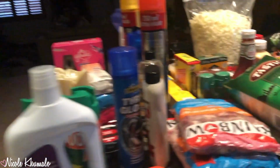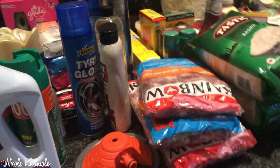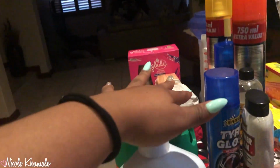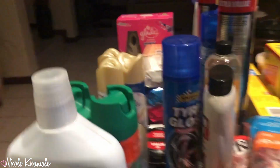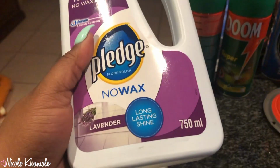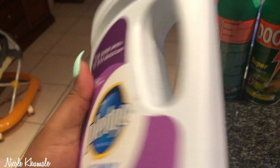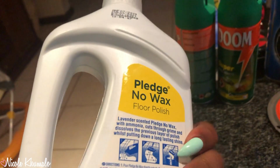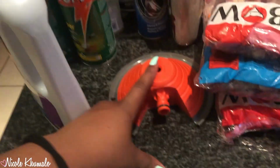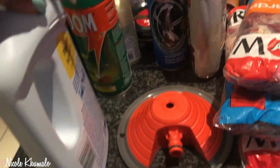Okay, so we're gonna start here as usual. We always start on this side of the table and we work our way. I'm gonna start with toiletries basically and cleaning supplies. So the first thing we got is this Pledge. I don't know what this is, floor polish. Lovely. We got that. We got a sprinkler because we left ours at the old house.